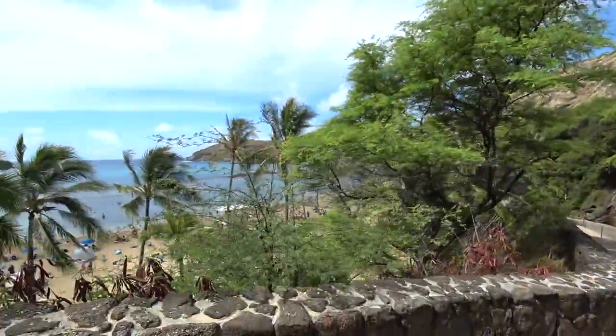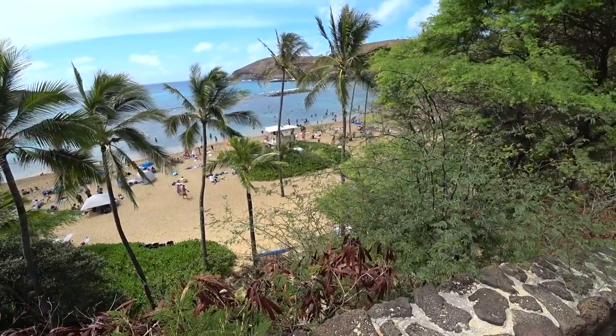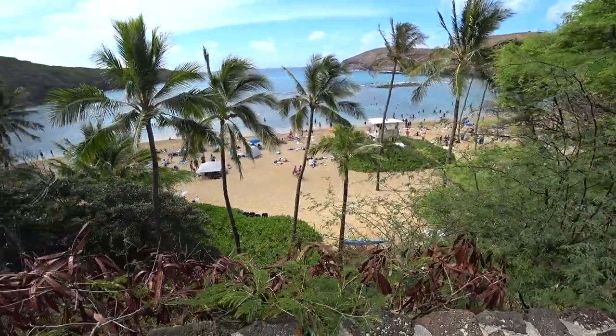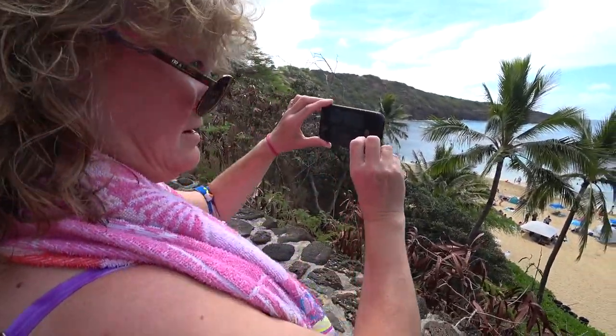All finished up at Hanauma Bay and had a great time, saw lots of stuff. I think I saw an octopus, but I'm not 100% sure. I'll have to look at the footage when I get home. Now we have the long hill climb out of here. Carol's taking some more shots.